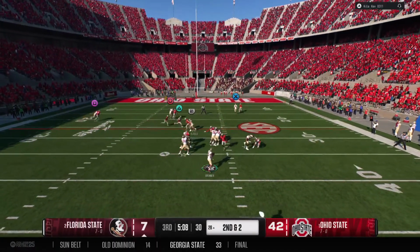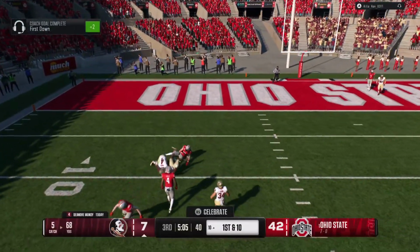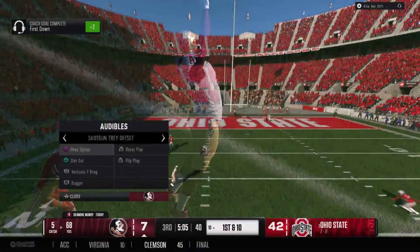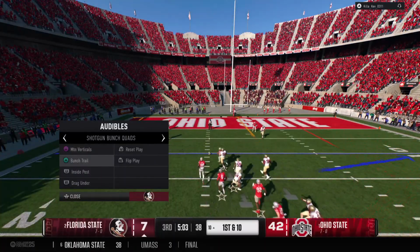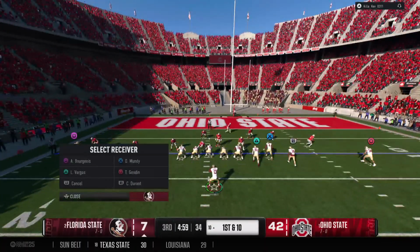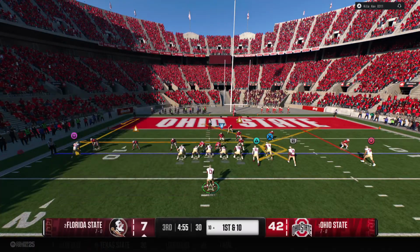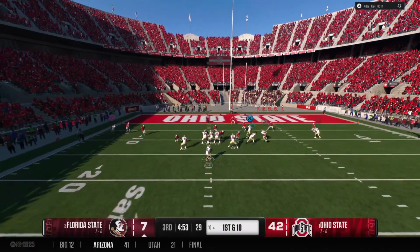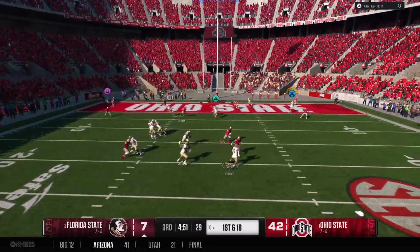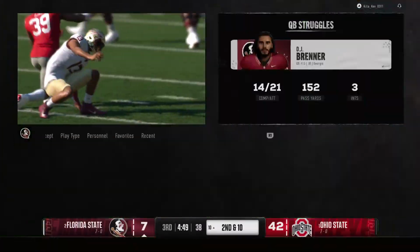They snap it. Quarterback looking to throw the ball. Catch is made down the middle. Tackle made after a nice pickup on the play. Tackle is made, but the junior quarterback shows off his arm strength that time. First down, looking to throw the ball. He's moving out of the pocket. Looking for a red zone touchdown throw, but it's incomplete.